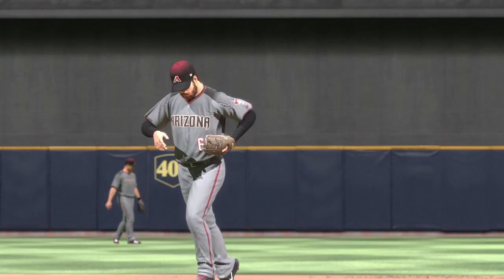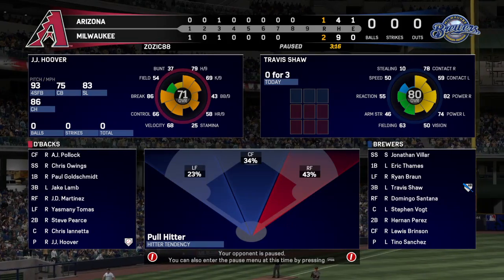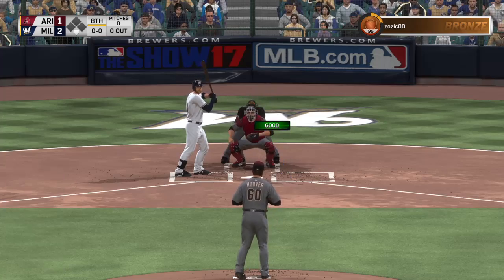J.J. Hoover is on to pitch out of the bullpen in the bottom half. Number 60, J.J. Hoover.